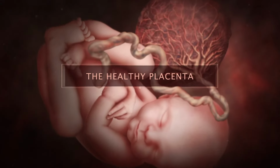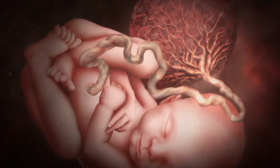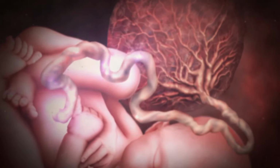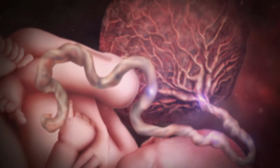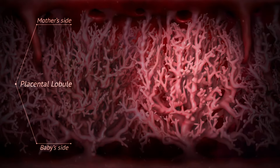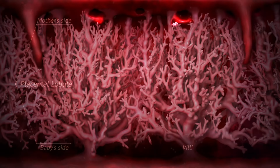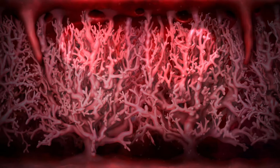The placenta is created as part of the pregnancy. It is responsible for the transport of oxygen and nutrients to the growing baby and waste products from the baby to the mother. The placenta consists of many lobules containing tree-like structures called villi. The villi are the site of oxygen and nutrient exchange.